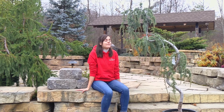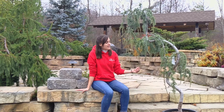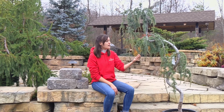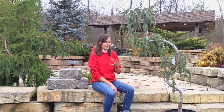This is the Weeping Blue Atlas Cedar. Like its name suggests, it is an evergreen cedar, and it does in fact weep. It's got this great wiggly shape. It's very dramatic, it's very showy, it's got these beautiful blue-green needles. So we really like this as a statement piece. This is something you're going to put in your landscape as the showstopper.